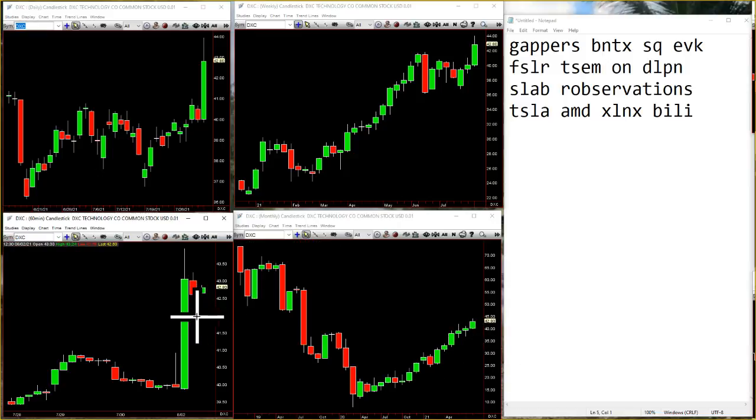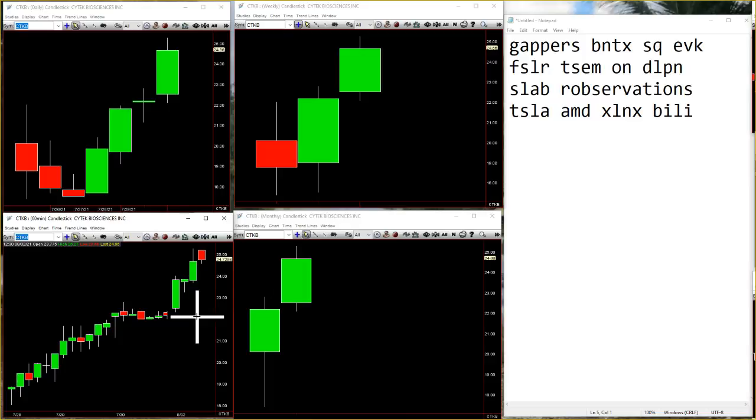If we go to CTKB, and CTKB, newer issue, nice percentage gainer, and you got here this inside bar here, 212 measured move. Now new 60 stalling out. We'll see if that sets up.